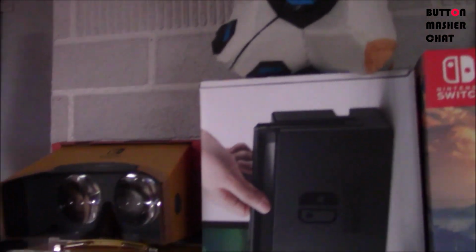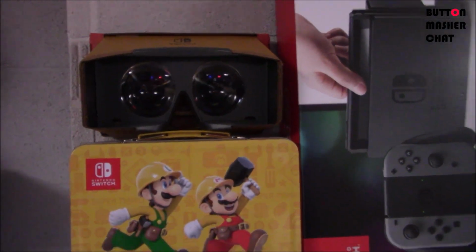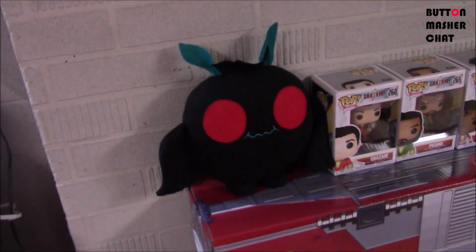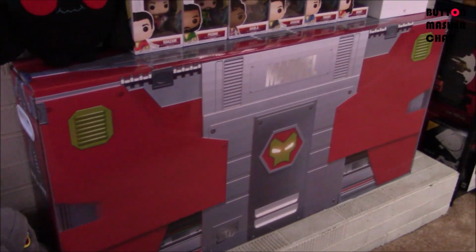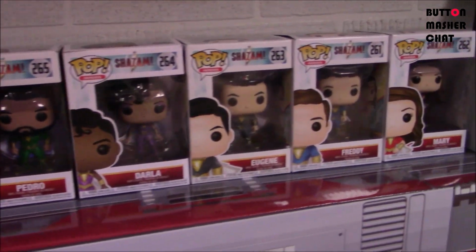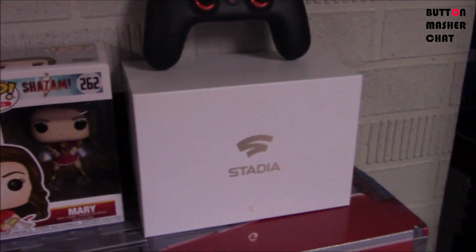And some more stuff that's on the shelf here. The only Labo that I opened up was the VR, one of the VR kits with the gun, I guess, the cardboard gun. And it's okay. But that's about it. There's another Mothman. Another Godzilla. And that box is what the arcade 1-up Marvel Superheroes came in. And I got the Shazam figures. I just like Shazam, Captain Marvel. So I figured I'd pick those up as well.